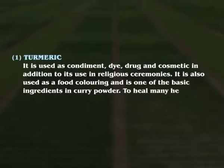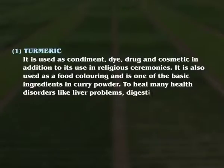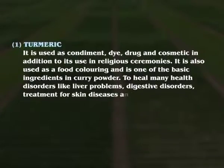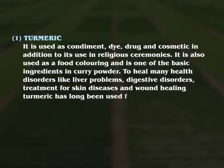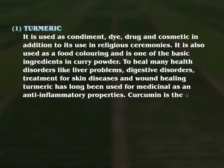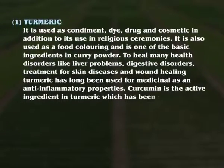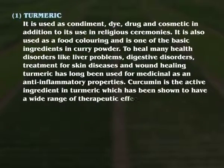To heal many health disorders like liver problems, digestive disorders, skin diseases, and wound healing, turmeric has long been used for its medicinal and anti-inflammatory properties. Curcumin is the active ingredient in turmeric, which has been shown to have a wide range of therapeutic effects.